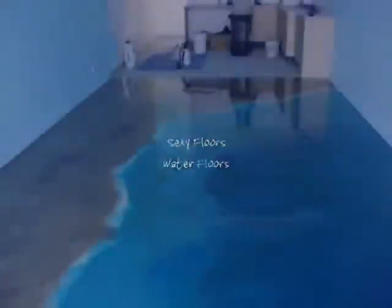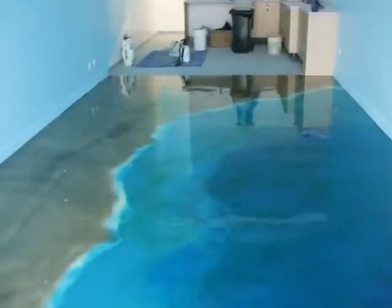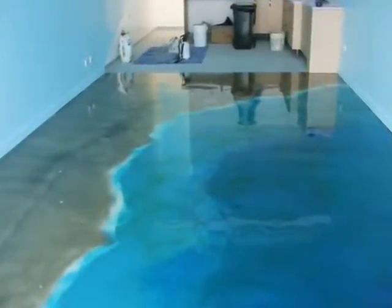Welcome to Sexy Floors. This week we're going to be talking about water floors, and we're going to show you 6 very different designs of water floors.